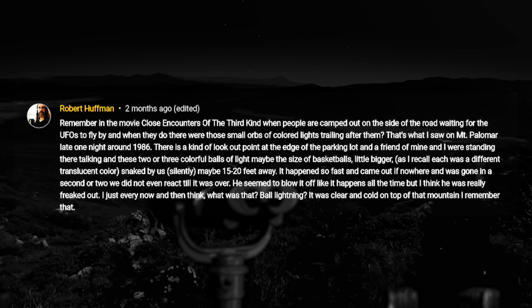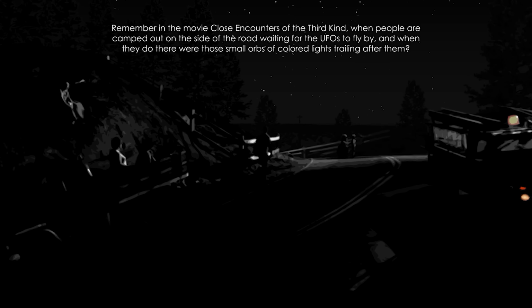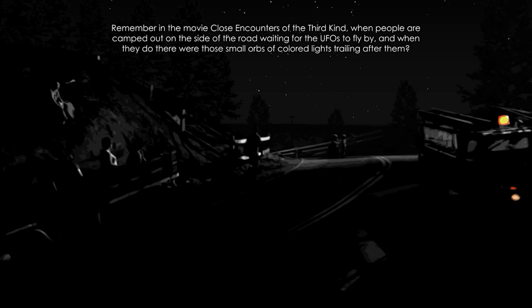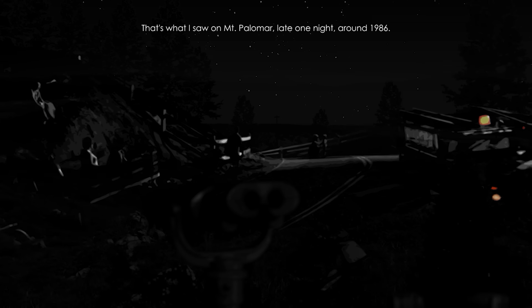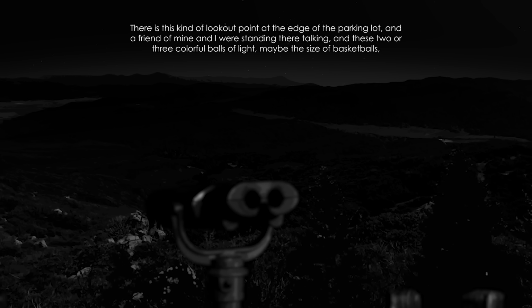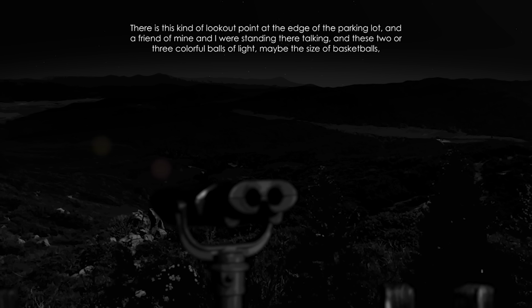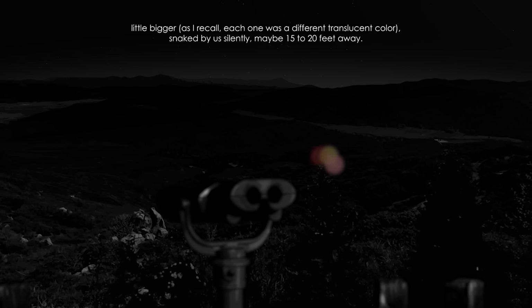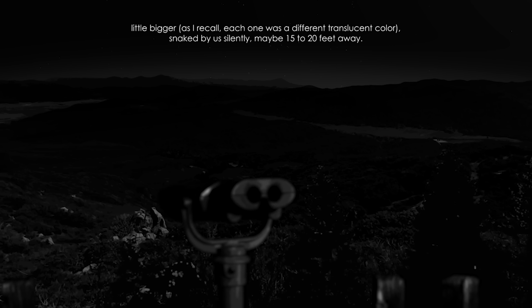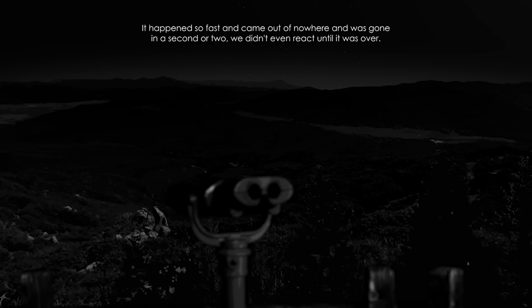He writes, "Remember in the movie Close Encounters of the Third Kind, when people are camped out on the side of the road, waiting for the UFOs to fly by? And when they do, there were those small orbs of colored lights trailing after them? That's what I saw on Mount Palomar late one night around 1986. There was this kind of lookout point at the edge of the parking lot, and a friend of mine and I were standing there talking, and these 2 or 3 colorful balls of light, maybe the size of basketballs, a little bigger, as I recall each one was a different translucent color, snaked by us, silently, maybe 15 to 20 feet away. It happened so fast and came out of nowhere and was gone in a second or two, we didn't even react until it was over.